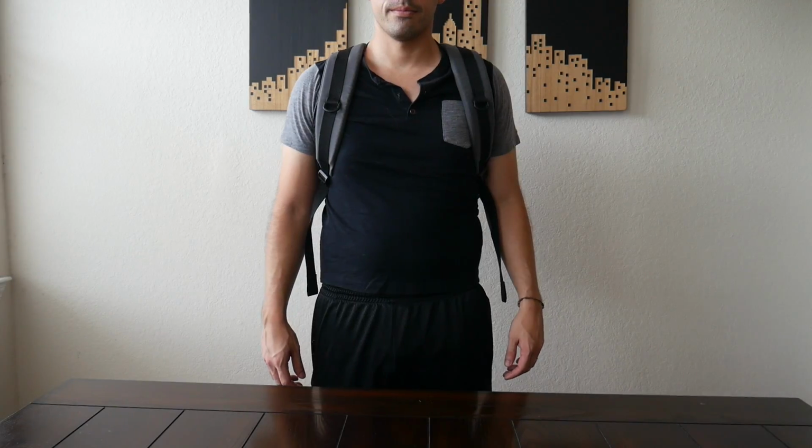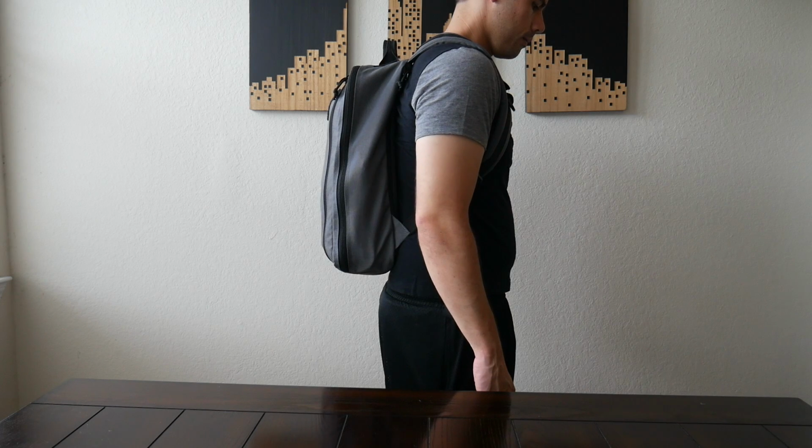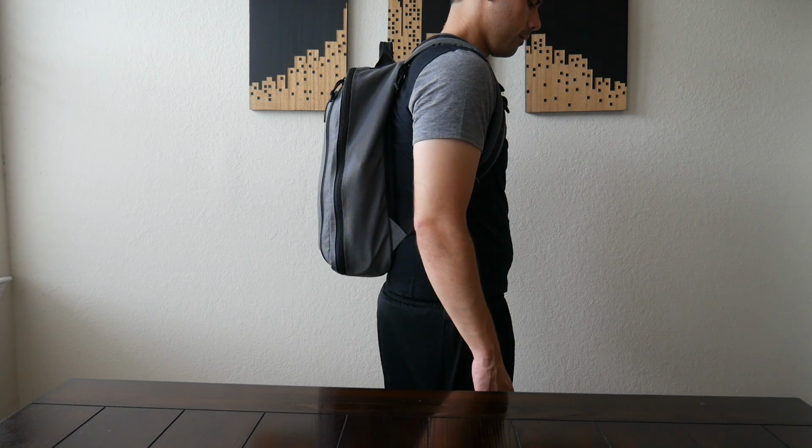It has the perfect balance of space to slimness ratio. The bag manages to maintain a really slim profile, so even when it's really full, when you're walking around with it, it never sticks out. It always hugs your back really closely, which is really nice. But it has a 22-liter capacity, which is an ideal size for daily use.